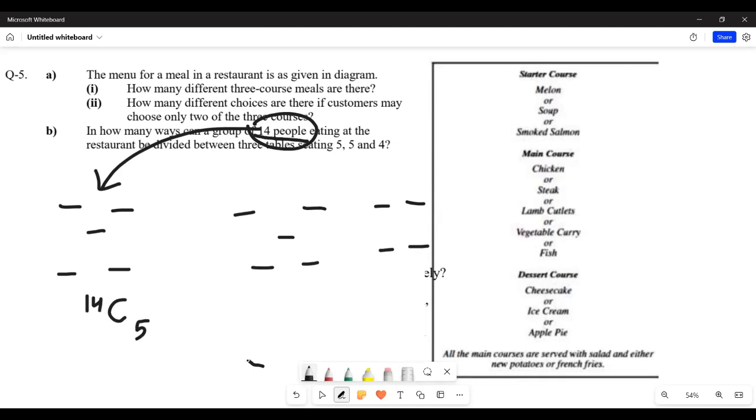Okay, so 5 have been seated, so now we have 9 people contending for this spot. So times 9C5. Now a total of 10 people have been seated. So 4 people are contending for these spots. So times 4C4.